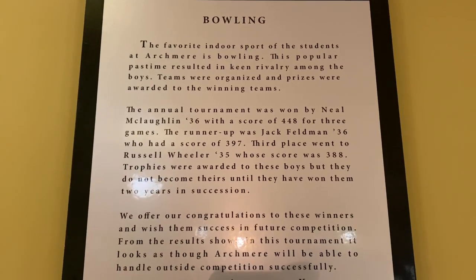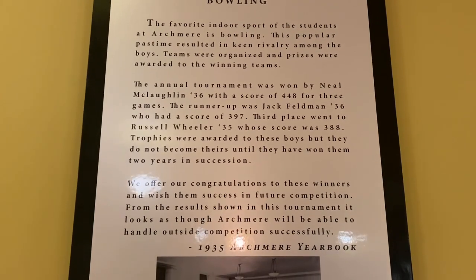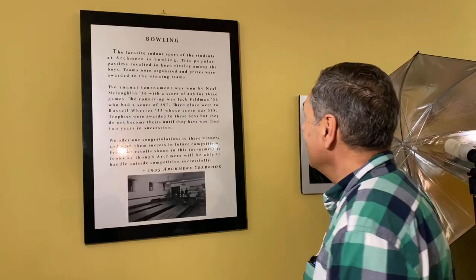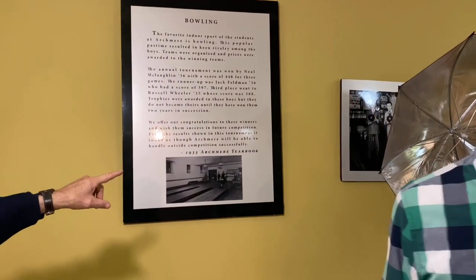Neil McLaughlin, class of '36, Jack Feldman, '36. Now, Father Feldman was a Norbertine priest. Yeah, he was one of my teachers. And there's another picture that does show the Bacchus.